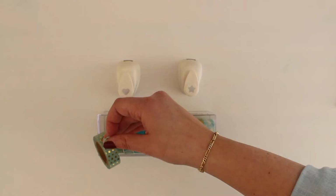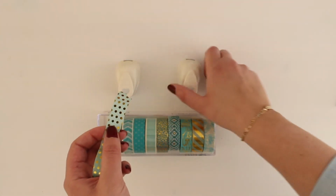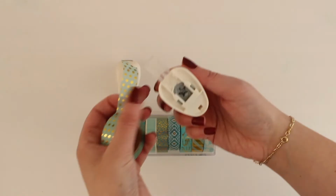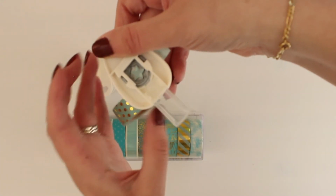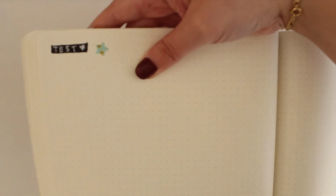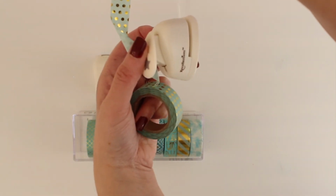So I take out the washi tape, unroll it a little bit, and then I take the stamp and I lift the bottom part up, and then you just put the washi tape in the middle, but you have to make sure you don't break it, be very careful. Then you punch the stamp and you can take out a little shape in the washi tape. So then it's kind of like a homemade sticker, and then you also have the piece with the shape punched in it there that you can use as well. And I just love those little stamps. You can also use them for paper, obviously.